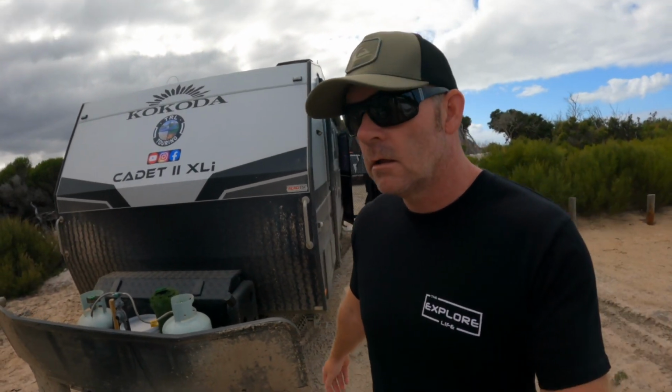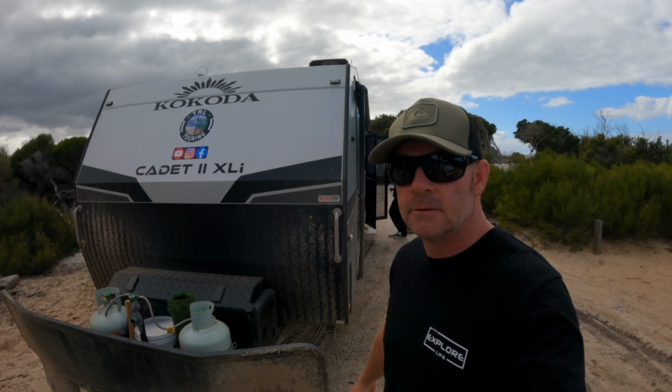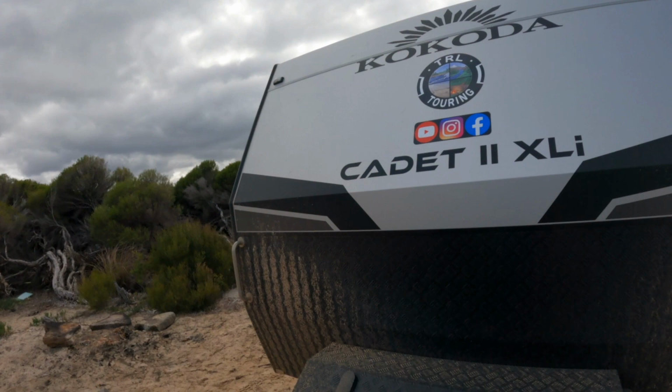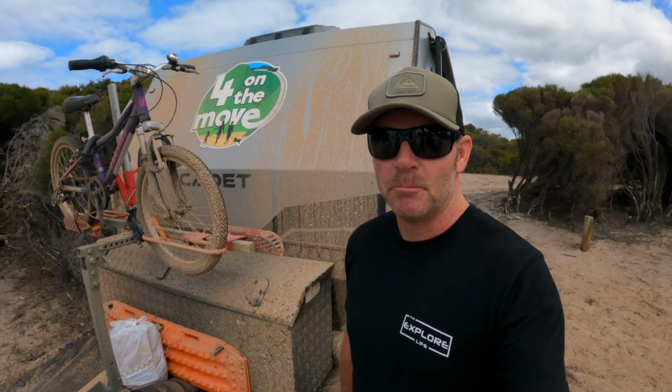Here's a good little comparo that I found interesting. So we both traveled on the same roads at the same speeds and same pressures and whatnot yesterday. So this is stone guard, and the amount of dirt you get with a stone guard, versus stone stomper.